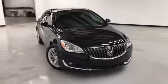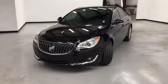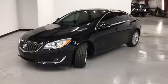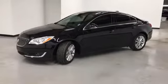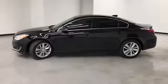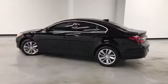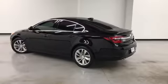Randy Curnow, Buick GMC. We're doing a walk around video of this 2016 Buick Regal T. It's a turbocharged four cylinder, black exterior, black leather interior, analog brakes, stability track, traction control, head airbags, first, second row curtain airbags, remote start, remote trunk release.